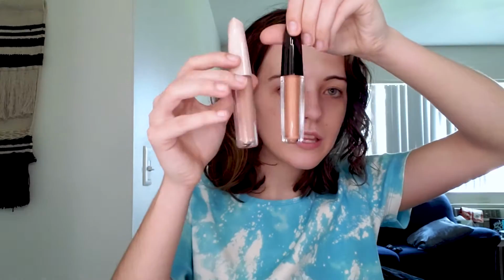Ooh. So they're pretty similar colors, but not really when you put them next to each other. This is a way more warm tone nude, and this is a cool tone nude. I'm not like a nude person. I usually go for more pinky tones, but this is exciting to try. Does it smell like Go-Gurt? Yep. It smells like Go-Gurt.